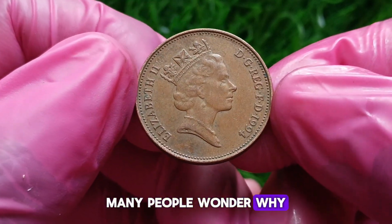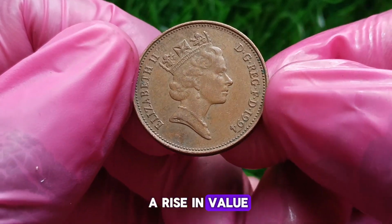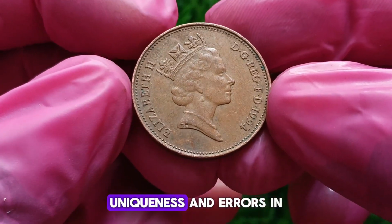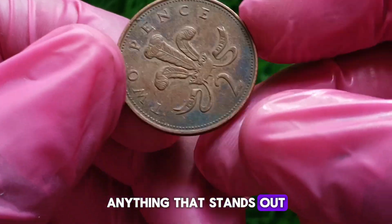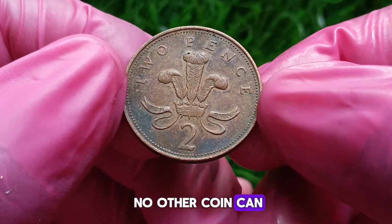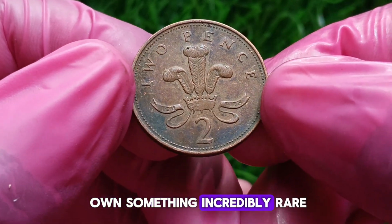Many people wonder why a simple detail like a missing mint mark could cause such a rise in value. The answer lies in how collectors value rarity, uniqueness, and errors in the world of coin production. Anything that breaks from the normal, anything that stands out, instantly becomes more desirable because it offers something no other coin can: a story, a mystery, and a chance to own something incredibly rare.